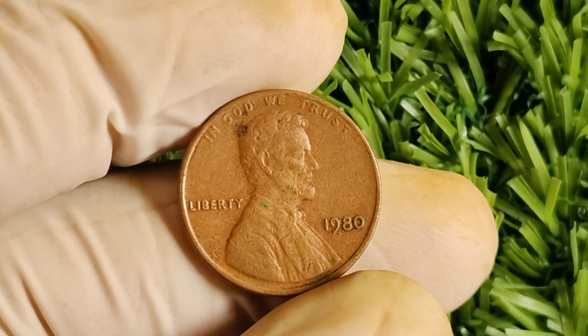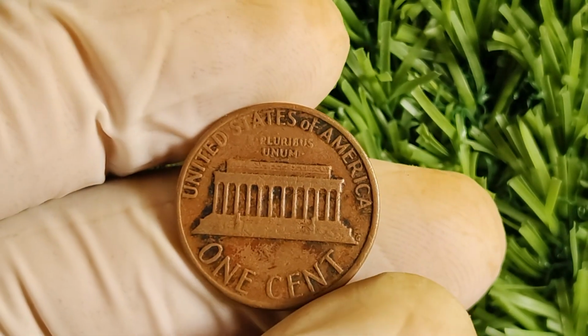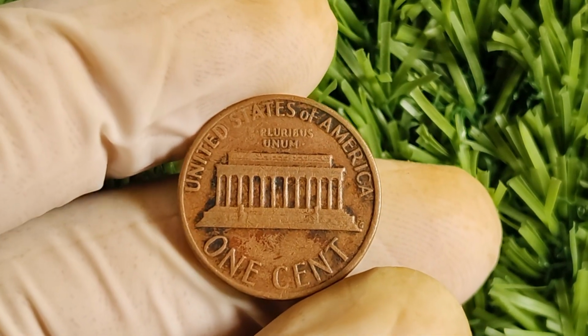Now let me tell you another story. A friend of mine named Jamie once laughed at me for spending 2 hours looking through a mason jar full of pennies. She thought I'd lost it. She even brought me snacks like I was doing a marathon or something. But guess what? I found a 1980 no mint mark penny with a weird smudge on Abe's cheek.